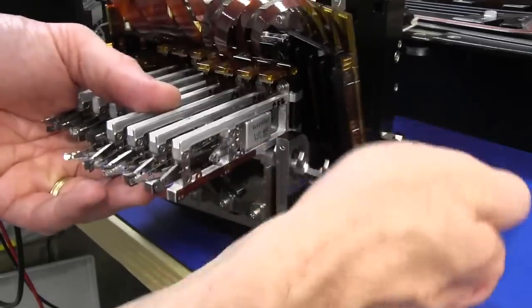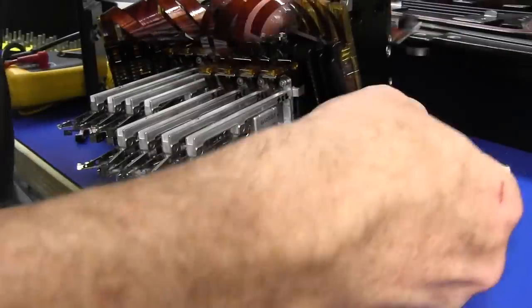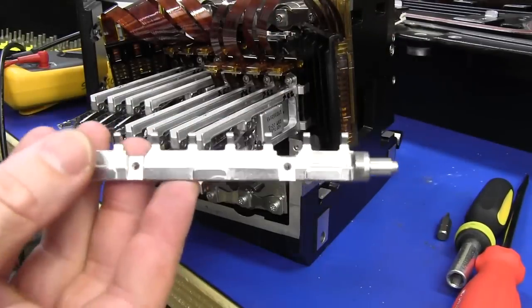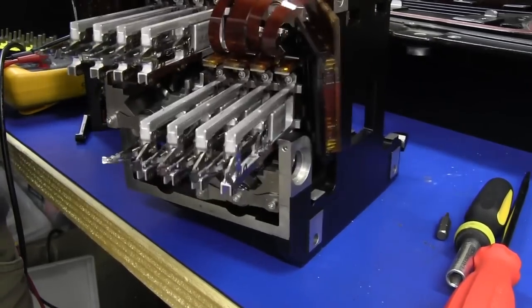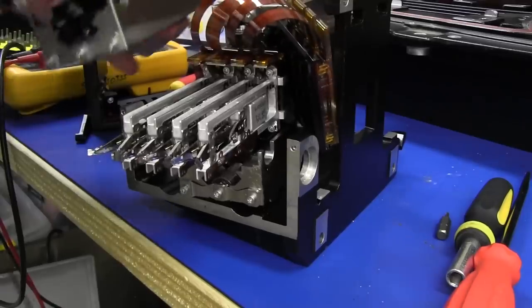I think I'm finally able to get this bastard out of here. There we go. Oh man, I've been struggling with that locking bar for ages. Mongrel. Precision engineering my ass. Anyway, check it out. We should now be able to lift out the entire module. Beauty.